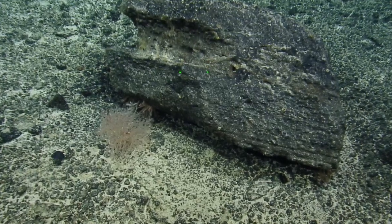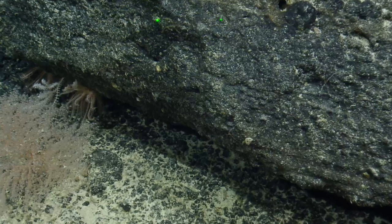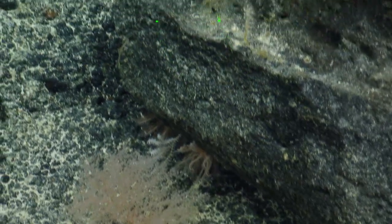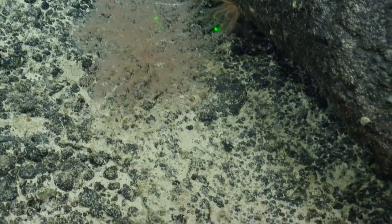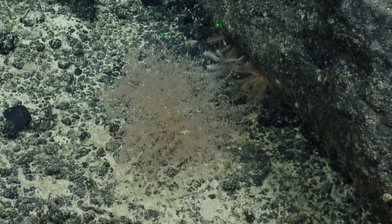And then maybe after we look at this cluster there. Coral, I'll explain a little bit more about how we get them out this far. So this is the Chrysogorgia. I think it's actually different than the ones we've been seeing for the most part. It's bushier. We've been seeing kind of the bottle brush morph a lot. I can zoom in there.